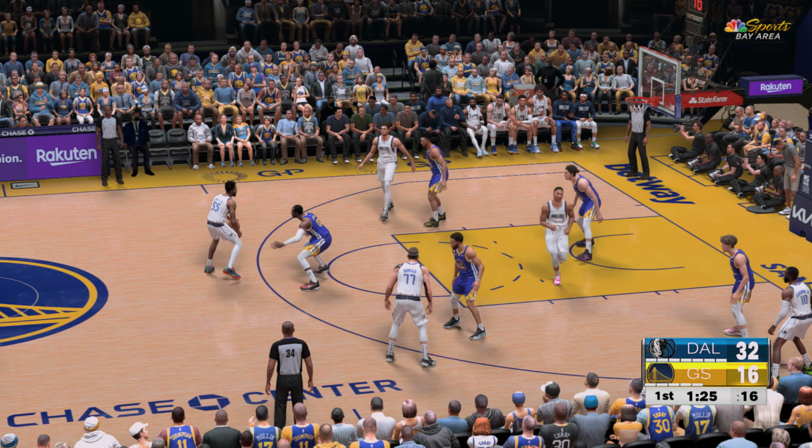On the court for Dallas here in the second. Maxi Kleber out there with Green. Then it's Tim Hardaway. Then it's Kyrie Irving. With the floater, that one goes in. Irving's got eight. An effective guard in the NBA has got to have the floater at his disposal. Go to work, Kyrie Irving. We see you, sir.